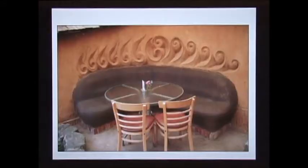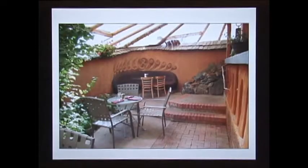And this is a cob restaurant in Oregon. That's just some of the seating. And then there's a long view of the restaurant. The restaurant was sited between a huge asphalt parking lot, which was a heat island. It was very ugly. And then on the other side, they had a freeway. And it was really bad atmosphere, and they weren't doing very good business, because nobody wanted to sit there and eat and watch the cars zip by on the freeway.